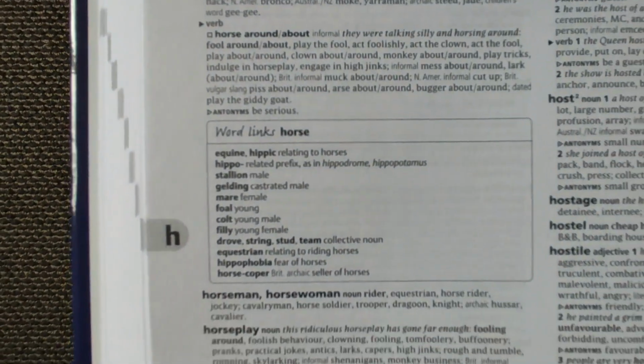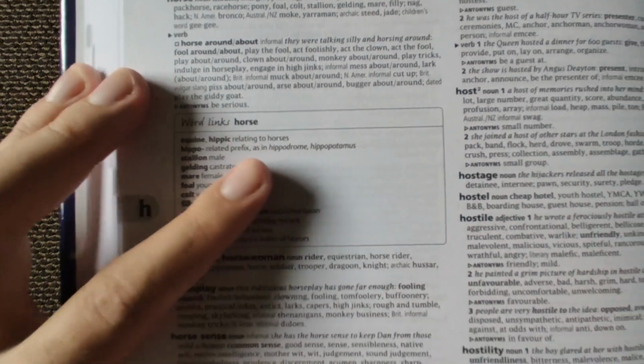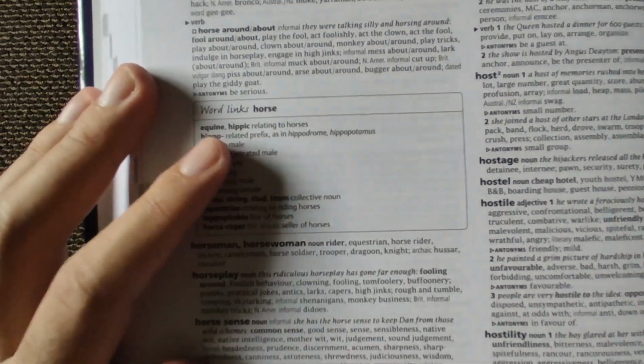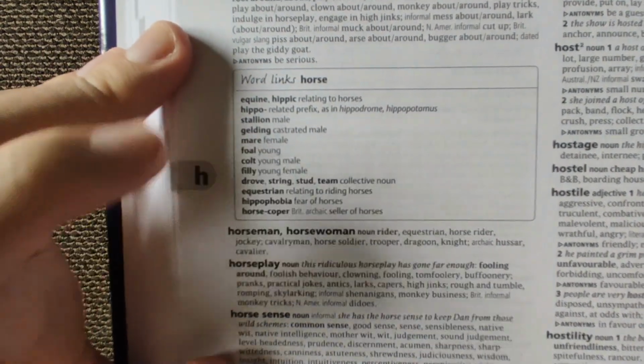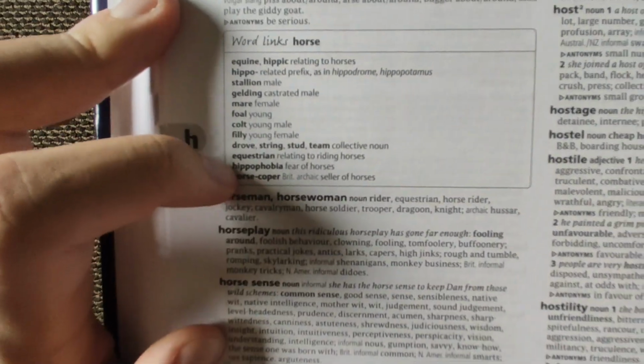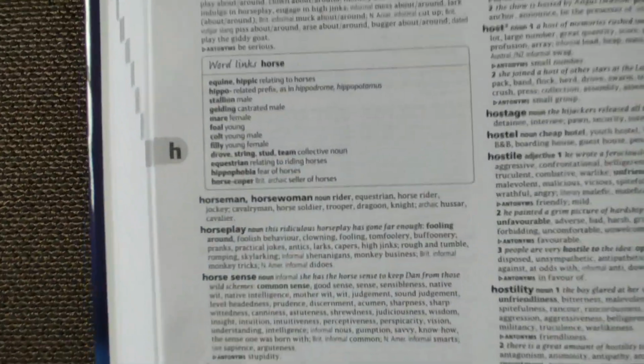So for horse, we've got more word links. Equine, hippic, relating to horses. Hippo, we've got a suffix. We've got male horse, female horse, young male, young female, collective nouns, fear of horses, and a British archaic word for a dealer of horses, a horse coper or something.